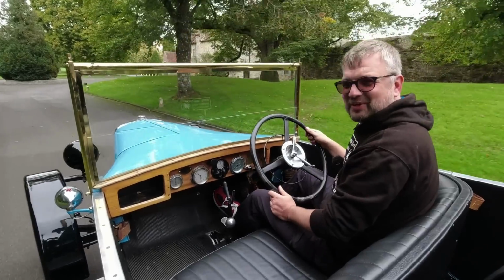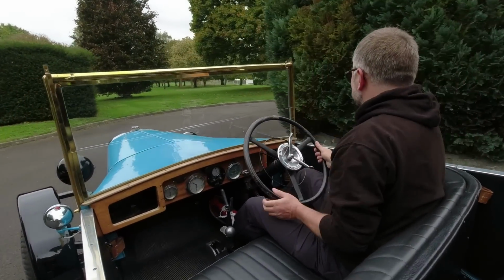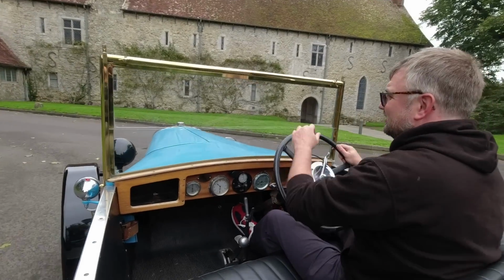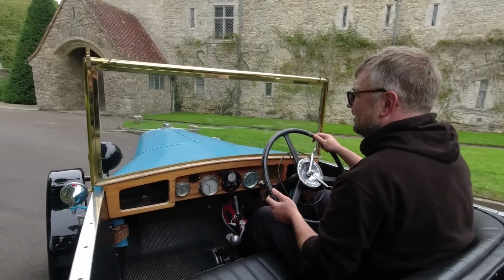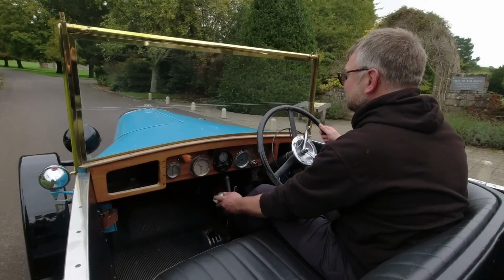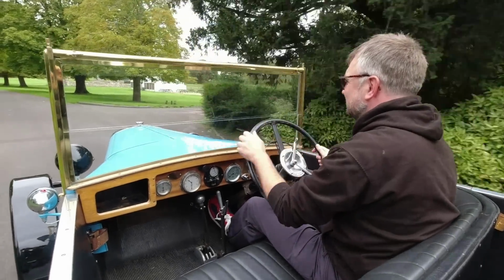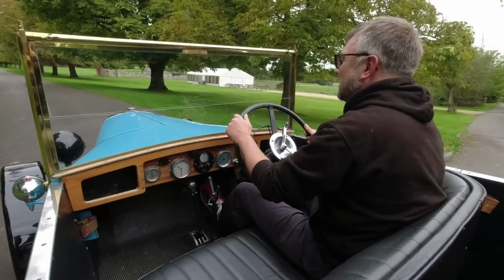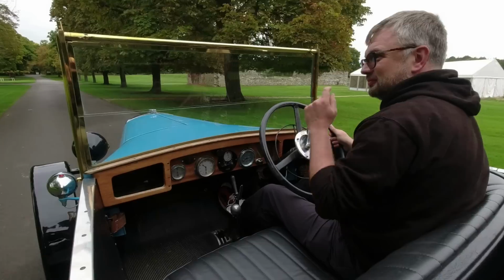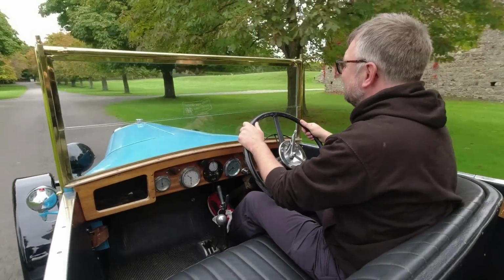It all feels so very, very mechanical. No windscreen wiper to demonstrate, I'm afraid. That was still a novelty, it seems, even as late as 1928. Now we get to really open her up. Third gear and we're away. But then the jump up to fourth gear, quite a long one, very tall gearing in fourth, so you can do a decent speed down the road.